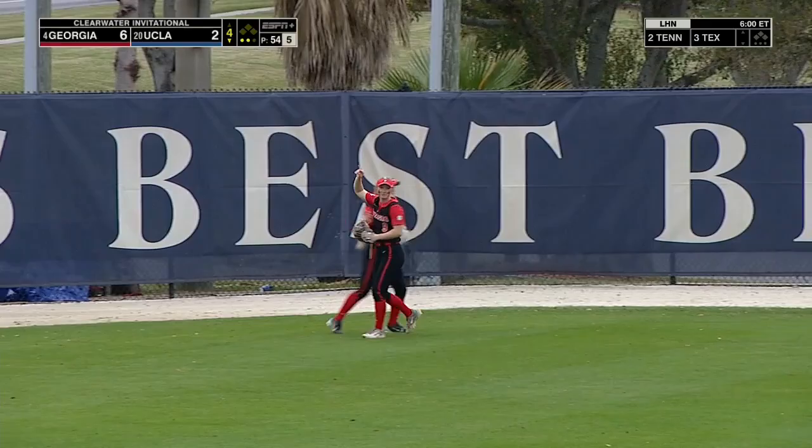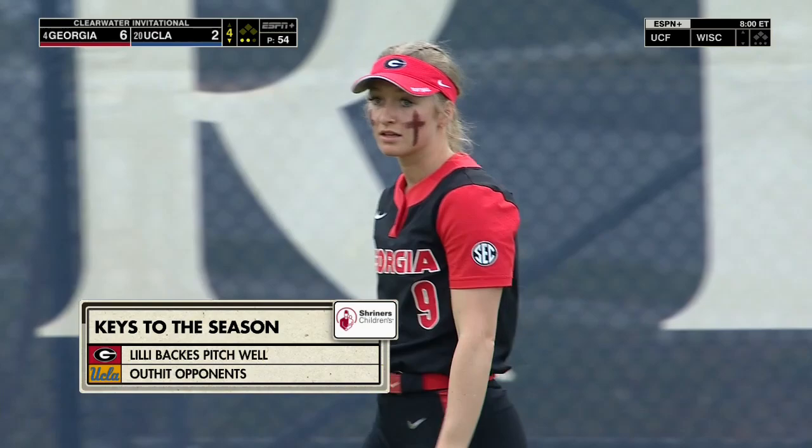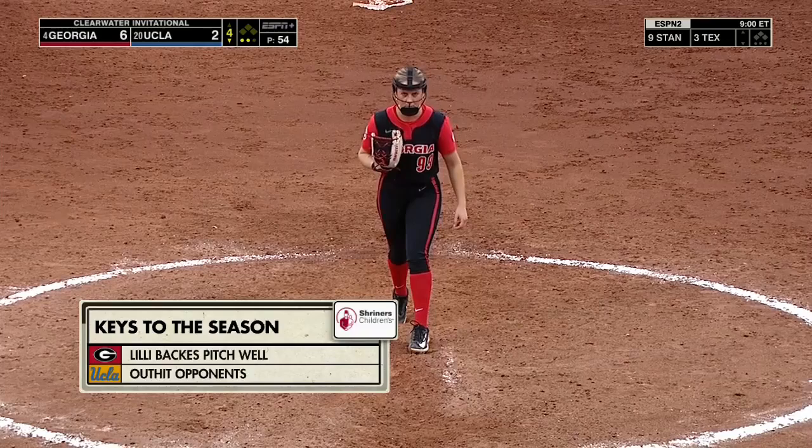Take a peek at our keys to the season, brought to you by Shriners Children's Hospital. What makes the season for both these teams? Well, for Georgia, it's Lily Backes to pitch well. The addition of her has given depth to an already fairly deep Georgia pitching staff, but she comes from the left-hand side. Great changeup, gives a completely different look and won't put as much on Kerpix and Walters.